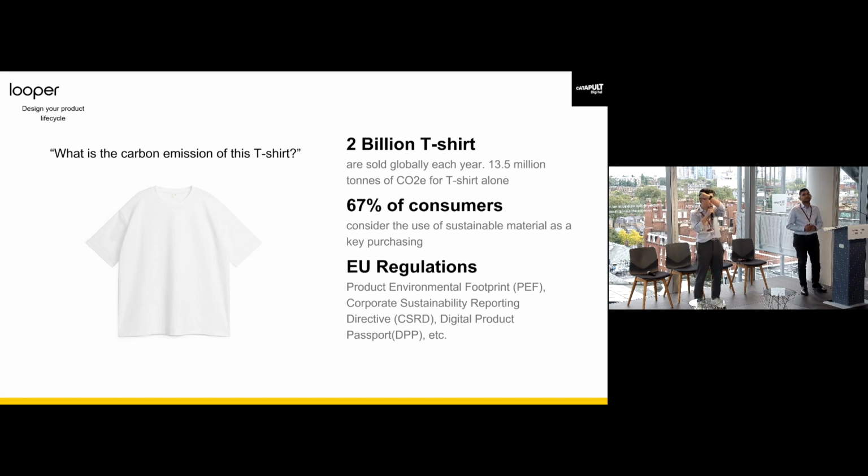We have jackets, jeans, coats. Actually, textile products account for around 10% of global carbon emission. That's a huge number and influence. From the customer perspective, around 67% of consumers treat sustainability as a key buying factor, which means customers like to buy sustainable products. And from the government perspective, there are several EU regulations coming. So as a business, providing this product-level carbon emission information is not just about trying to save the world. Now it's also about protecting your business and defining new growth.